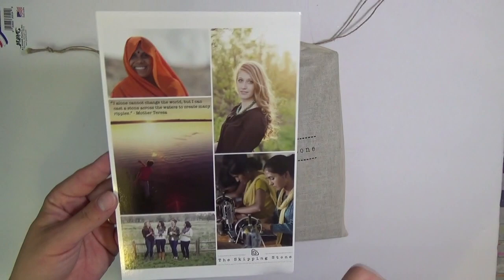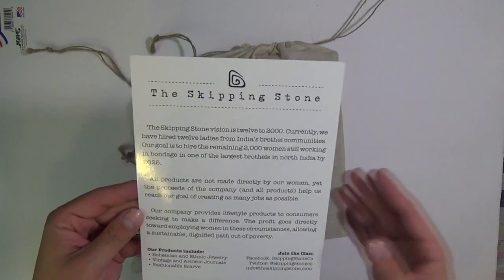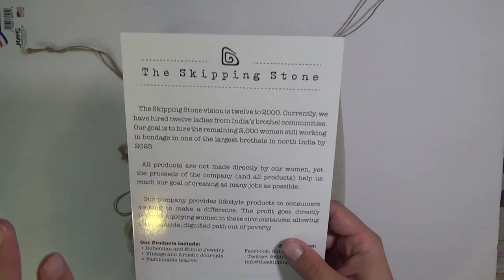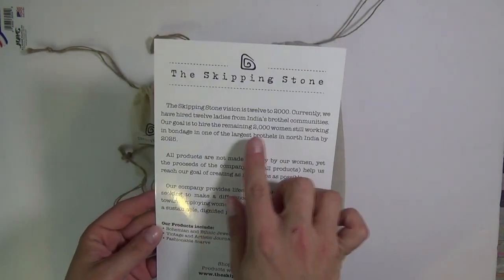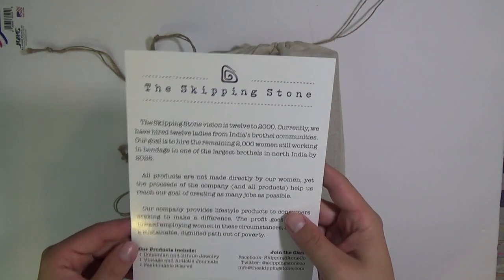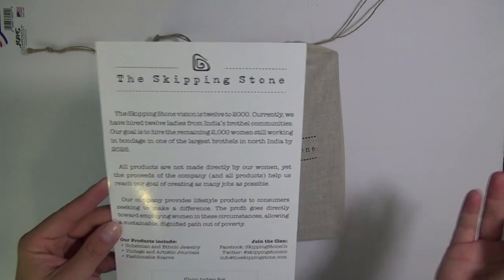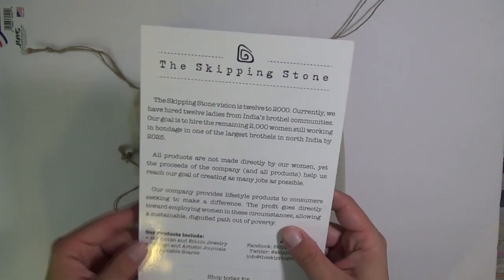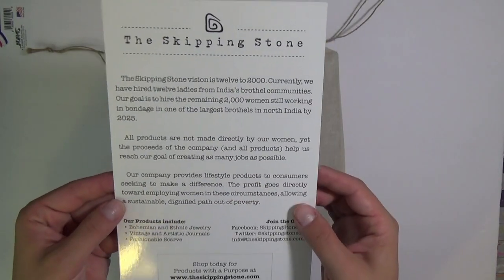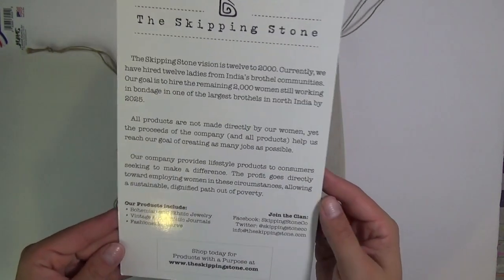So the Skipping Stone, if I already had mentioned it, it's just a great company with a great cause to work for, be behind. So it says that they hire Indian women that used to work in brothels. And they only have 12 women that they've hired so far, but that they want to hire all 2,000 that remain that are still working in bondage in one of the largest brothels in North India by 2025. So all the products are made directly by their women, and the proceeds go to the company to help them reach their goal of creating as many jobs as possible. Our community provides lifestyle products to consumers seeking to make a difference. The profit goes directly towards employing women in these circumstances, allowing a sustainable, dignified path out of poverty.